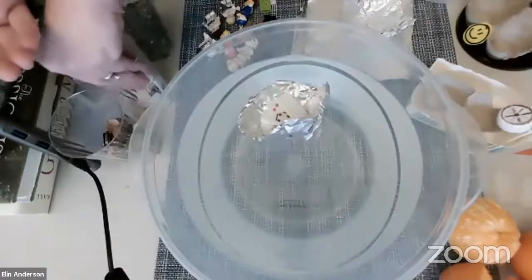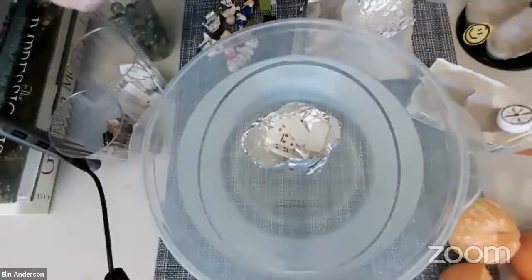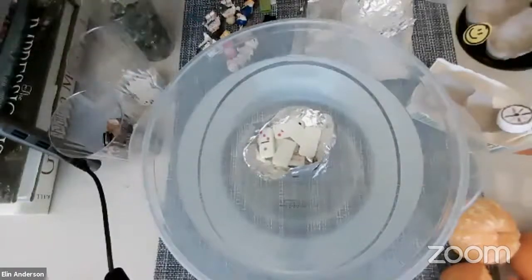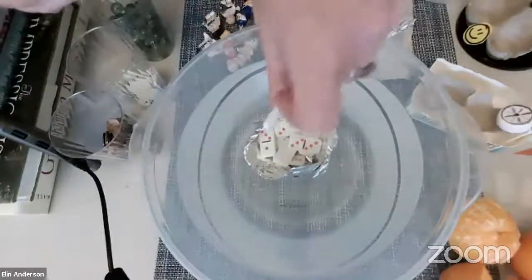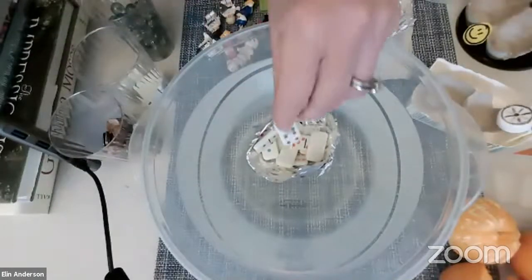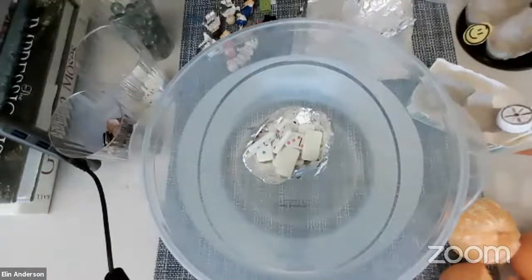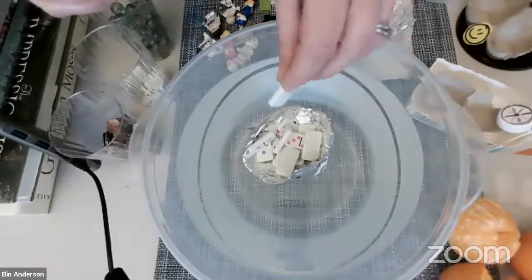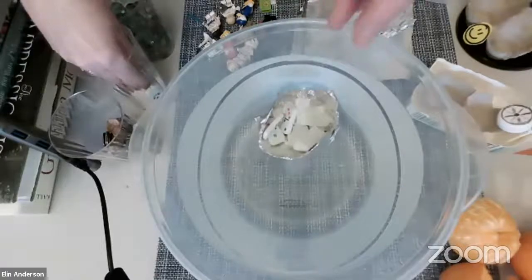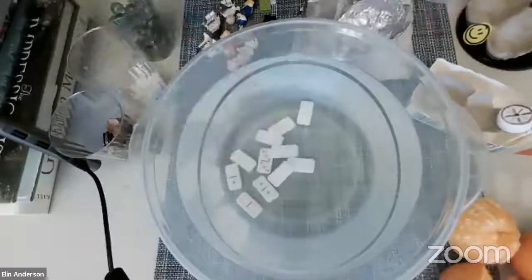3, 4, 5, 6, 7, 8, 9, 10, 11, 12. I'm trying to be careful about where I place them to just disperse the weight evenly. 12, 13, 14, 15. So actually fewer than the pennies.